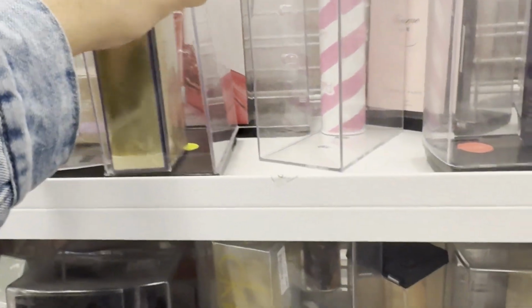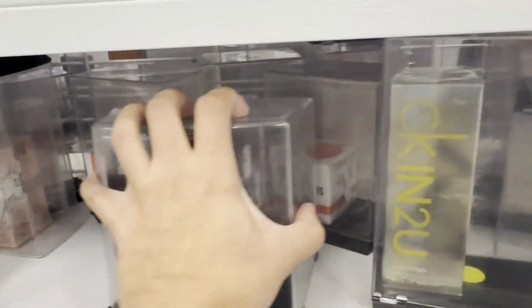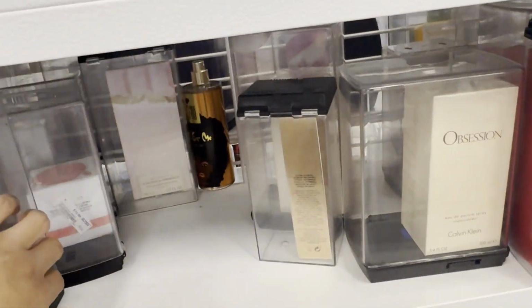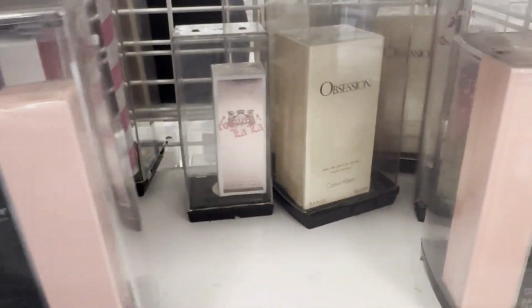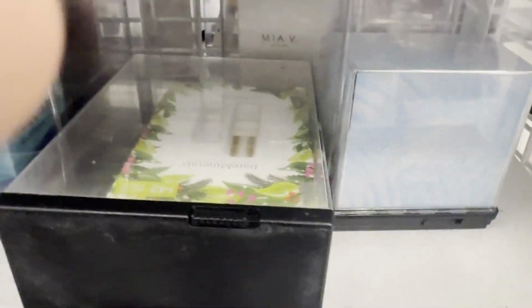It seems decent, but online it's better. A 100 ml for $60, that's way better. And then the 50 mls are even cheaper. So yeah, I was just looking at watch bands. But back to the fragrances. Here I'm just rummaging through all this makeup stuff. More Calvin Klein Obsessions, Tommy Hilfigers, just a lot of that.